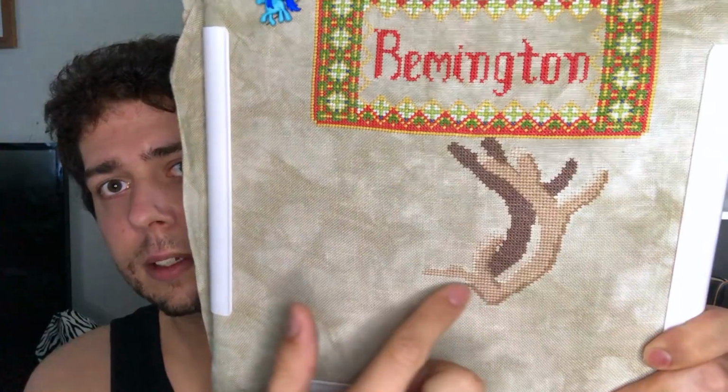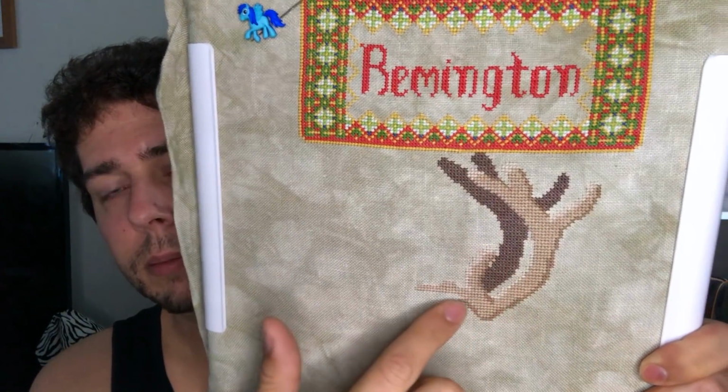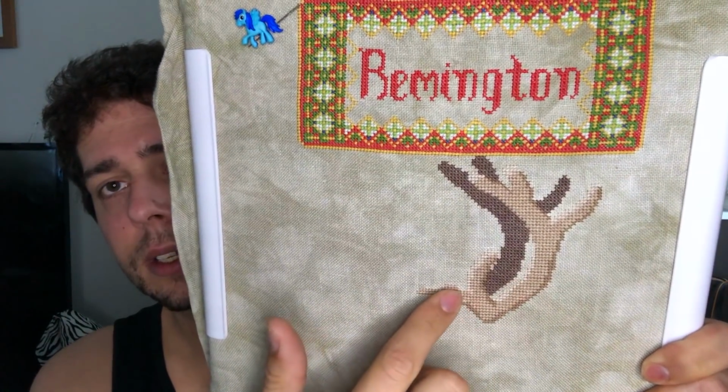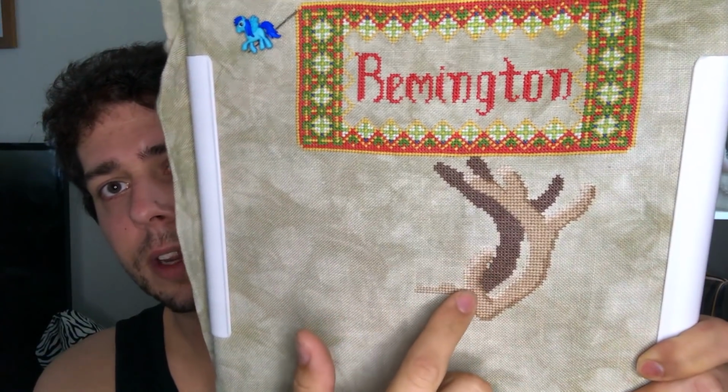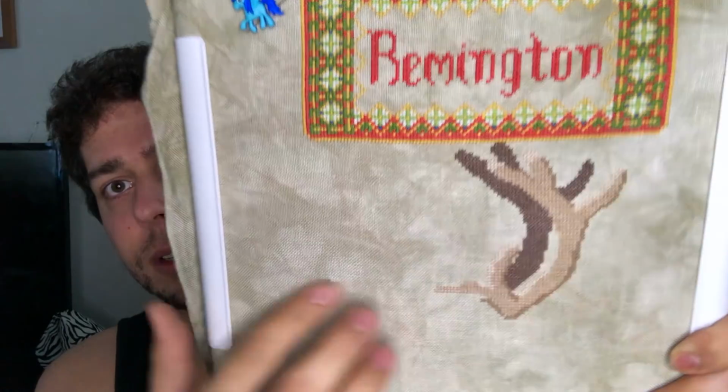Got the antlers probably halfway done, I think. That's a finished piece of an antler. Started working on that antler. So there's that. This one's a lot of fun. I don't know what the fabric is. I think it's a 28 count.